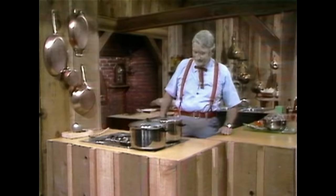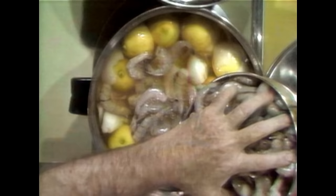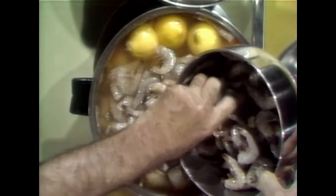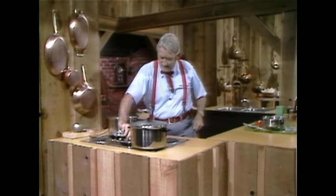Now, I'm gonna add 5 pounds of raw shrimp to this right here. I can get them all in this pot. I'm gonna come close. Man, that smells good already. And I'm gonna let this cook about 20 minutes. Put that over here like this. Turn this far off. And wipe my hand at least a little bit.